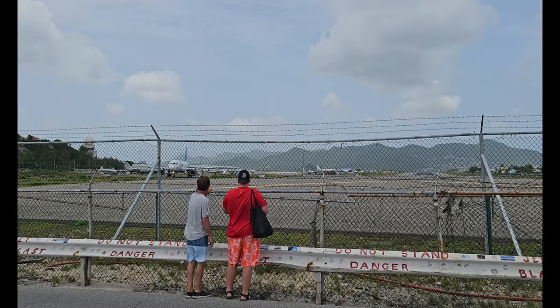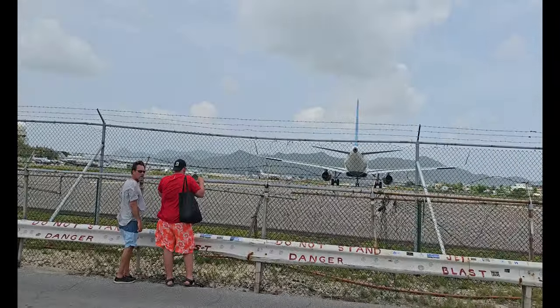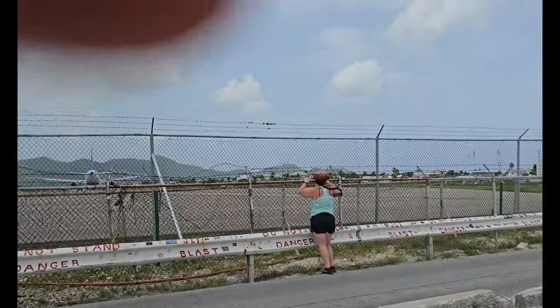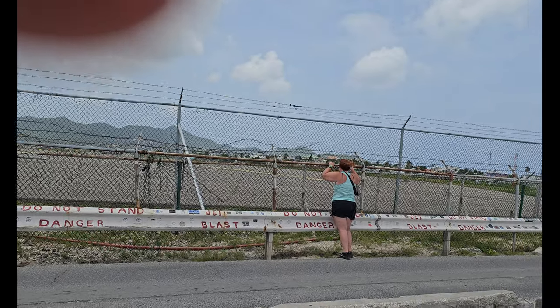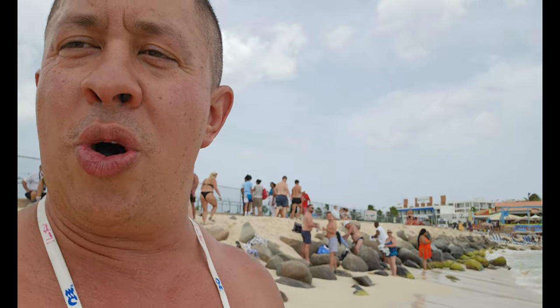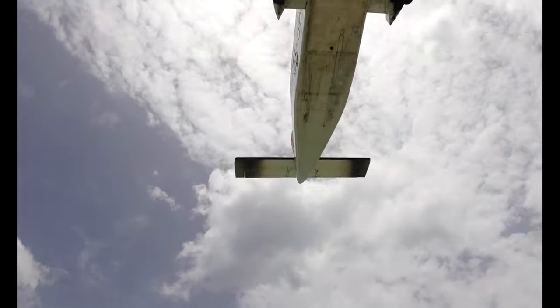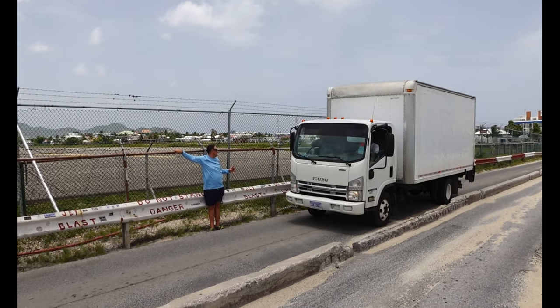Here we go, round two. This is a JetBlue plane taking off this time. Alright, that kind of took a lot of energy out of me. I'm gonna go jump in the beach. Let's go! Ooh, this water is nice and chilly.